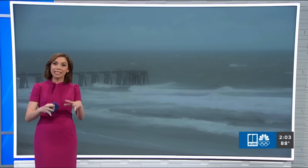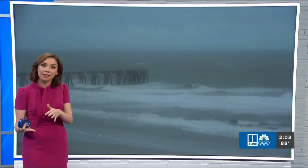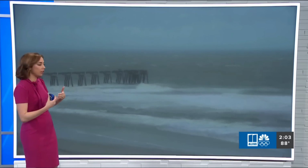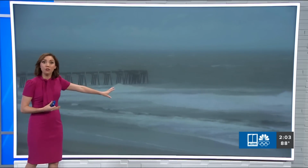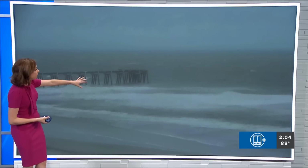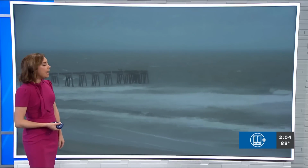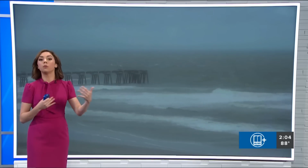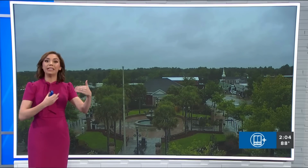This is a live picture. This is actually Jacksonville Beach, so it's on the other side of the state, but they have onshore winds, and the onshore wind action, even though this is a couple of 100 miles away from the center of Debby, is creating really rough surf. You can see the pier in the background there, and we have been looking at some very minor storm surge levels expected as Debby keeps moving inland. We'll see those onshore winds for portions of northern Florida into Georgia and the Carolinas, creating a storm surge threat as well.